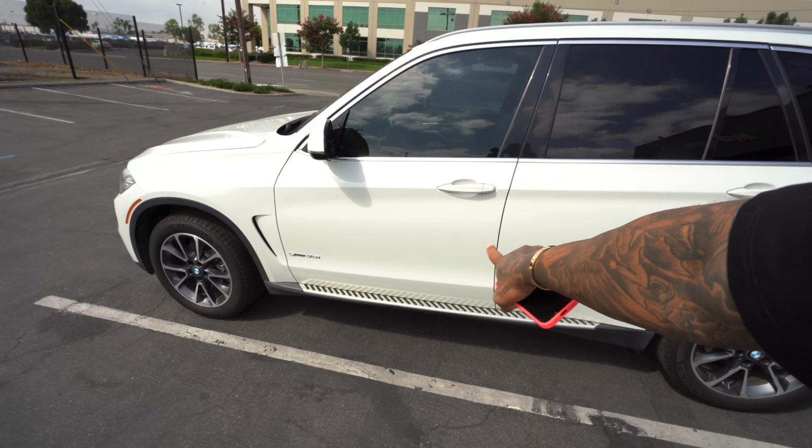New car alert. New car. Step out the new whip real quick. Guys, think I'm kidding. We got a new car today. Bam. Is it mine? No, it is not mine.